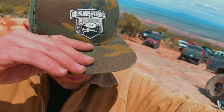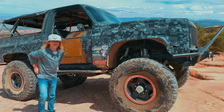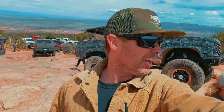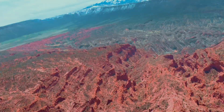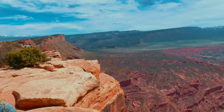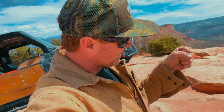Okay, it's time for that ubiquitous Moab shot. Woo, buddy! That's a long way down, dude. What do you think, dude? Come here. We made it to Moab, huh? Yes. Boom.